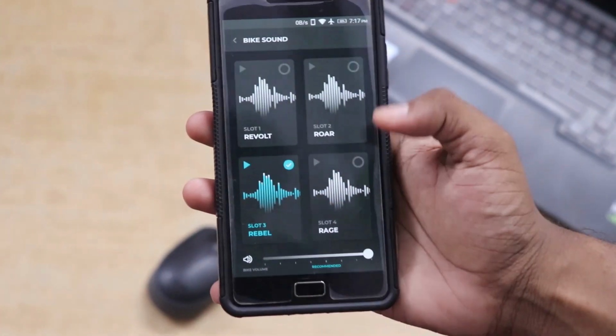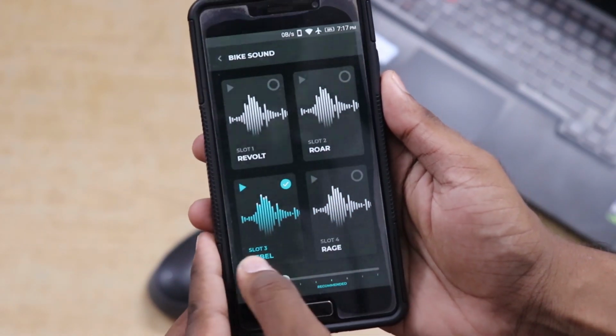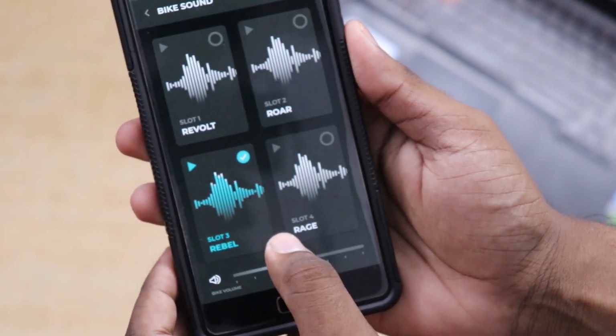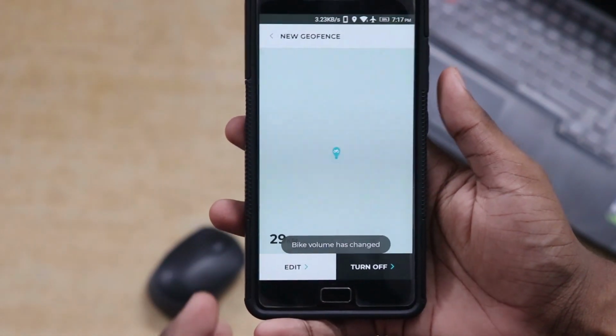The 4th sound sounds kind of funny to me, and you can increase or decrease the volume of the speakers in the bike exactly the way you want. So that's really good. And if we come back, you have an option called geofence.